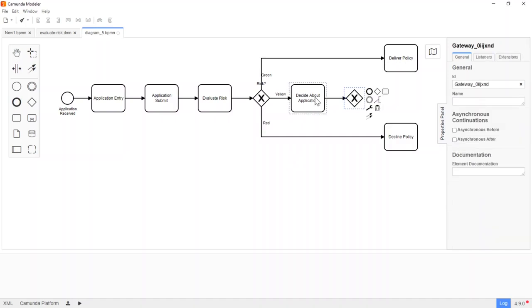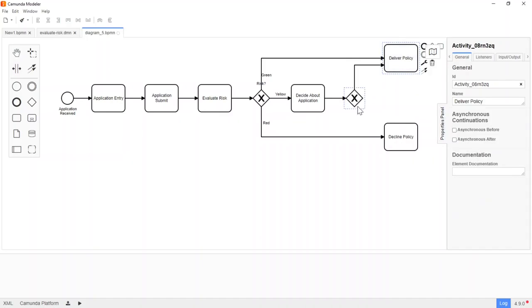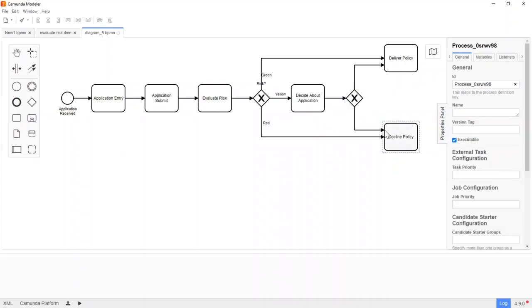And then this gateway, after the manual decision, if the underwriter decides to approve the policy, it will again go in an approval scenario. So that will be basically deliver policy. And then if the underwriter decides to manually decline the policy, then it needs to go to the decline scenario. And these will be yes, no.